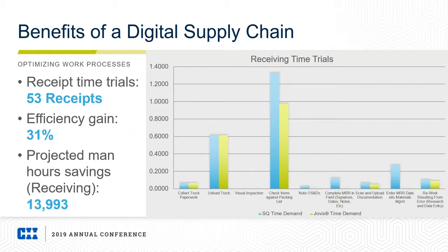So let's move on to some of the benefits that we witnessed from measuring quantifiable data from this project. In order to quantify these benefits, we took time studies to measure field material management activities both prior to and post the digital supply chain and Atlas Jovix implementation. What you're seeing here in this graph and with some statistics out to the left is just a snapshot of our findings. This is just looking at the receiving portion of the field material management work process. We've seen similar efficiency gains in other material management activities as well.